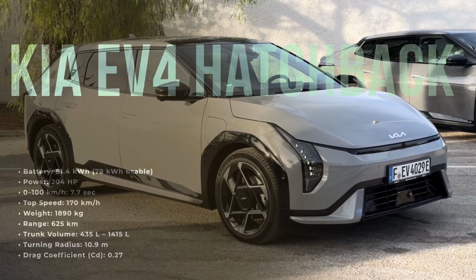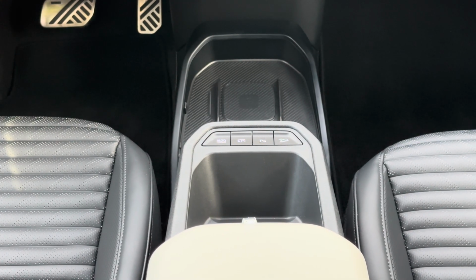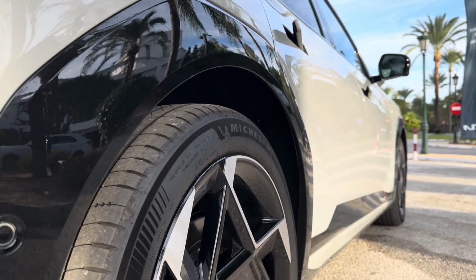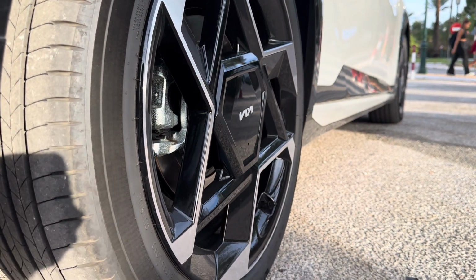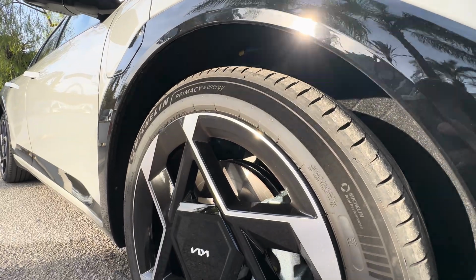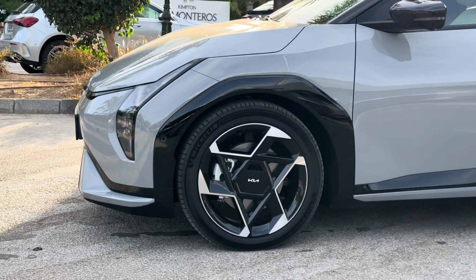So it's not a big deal, even though on the numbers, if you look at the drag coefficient, the fastback looks much better. When it comes to the suspension, it's basically identical, and the battery and the motors are identical, it's just the shape of the car.